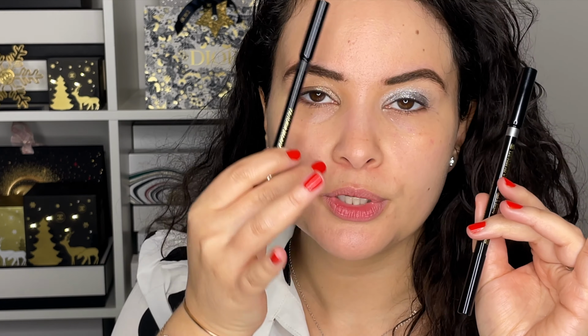So what I will do is I will use Sea Gray on this eye here with Mirror, and I will use Ash on the side here with Chiffon. Ash is described as a rich matte graphite gray, so I think it'll go more with this subtle look over here.